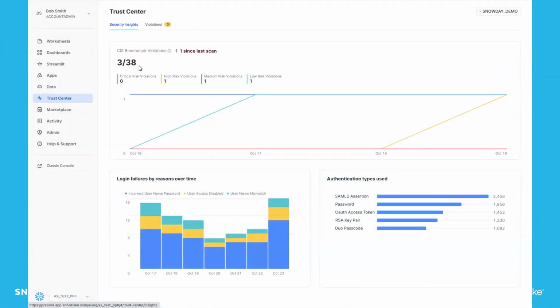So here you see the Snowflake web UI, which we call Snowsight. As you can see, there is a new tab on the left side called Trust Center. And upon clicking on it, you see immediately a set of security insights. The first tab you can see here is called CIS benchmark violations, which basically routinely scans for violations against the benchmark. So in this example, there has been one new finding since the last time the scan happened.